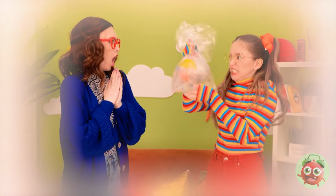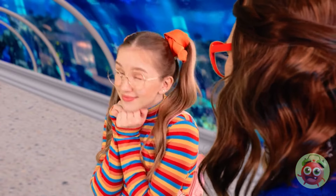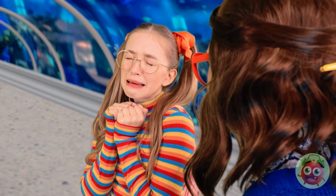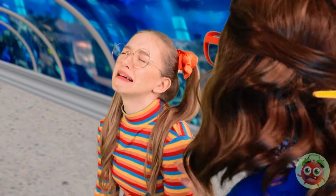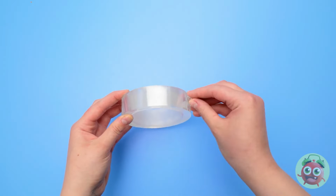Ta-da! Your very own fish! Wow! Swim faster! You see? Maybe that's not a good idea. Please! I promise I'll be good! I'm sorry, it's not a good idea. Nope. Sorry. Wait, please stop crying. No! Hold on, please don't worry. I'll figure it out. This is going to get me out of this bind.